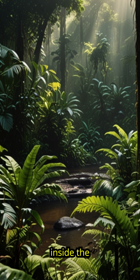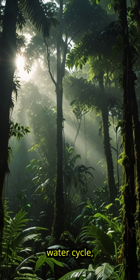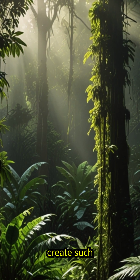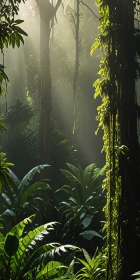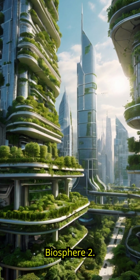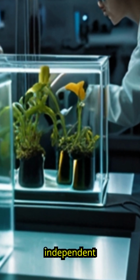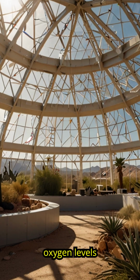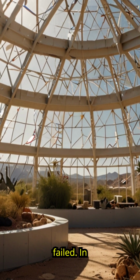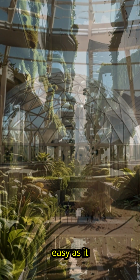Just like the plant inside the container, trees in the Amazon produce oxygen, regulate the water cycle, and support life through microorganisms. We have also tried to create such systems artificially. In 1991, scientists launched a project called Biosphere 2. The goal was to create a completely isolated ecosystem independent from Earth. However, oxygen levels dropped. Maintaining balance proved difficult, and the experiment failed. In other words, replicating nature's perfect functioning was not as easy as it seemed.